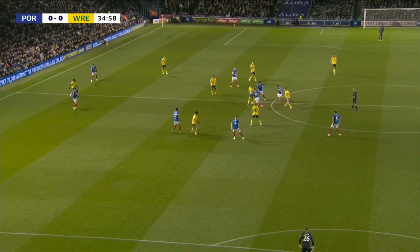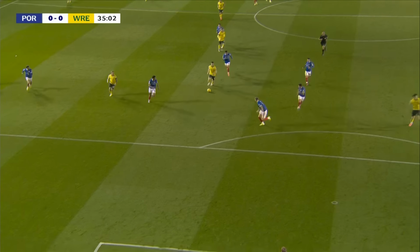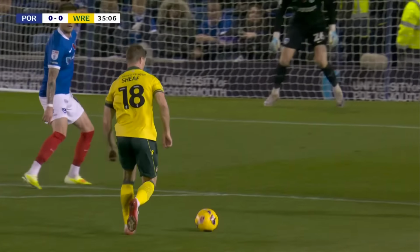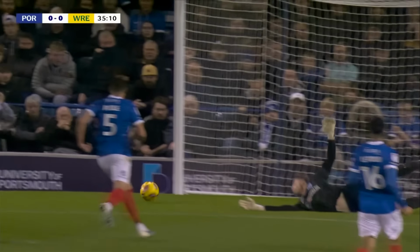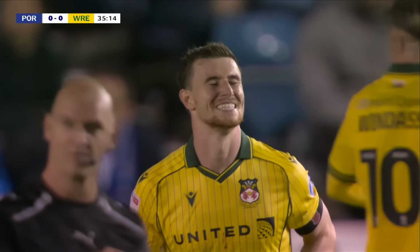Well, Windass, brilliant in the centre of midfield. Gets it to Sheaf. And it's 2 really good runs from O'Brien and Kieffer Moore. They split, they drag the Portsmouth defenders, and he keeps going. I think he's desperate to pass it, but then finds himself on the edge of the box and he has to hit it. Just doesn't catch it as sweet as he'd like.